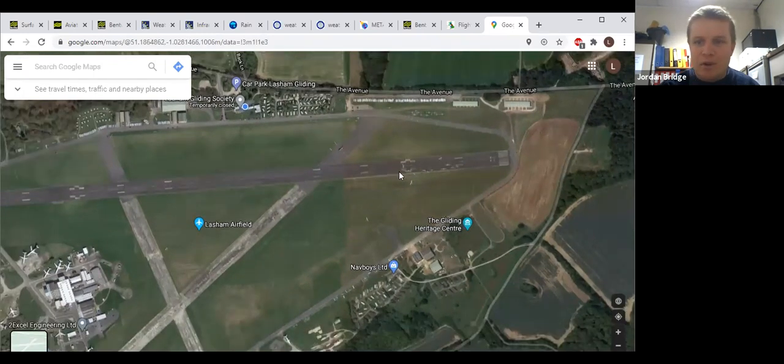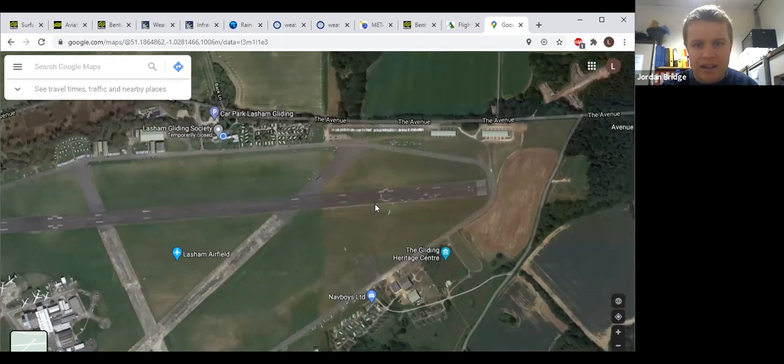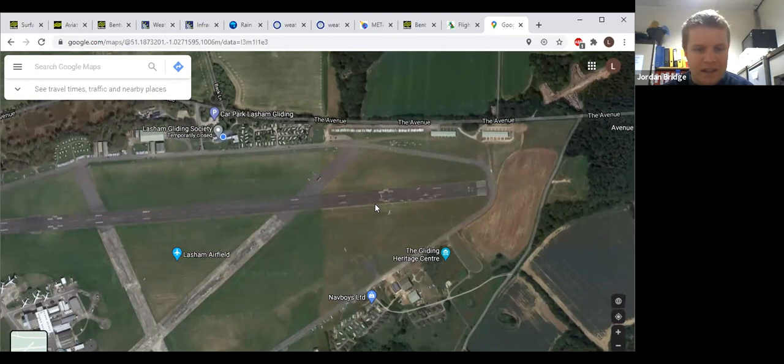If it dries out, we might be able to operate a little bit more normally, but certainly launching will be happening off the runway. So let's just pay attention to see how bad the grass is after the rain. So either 2.7 or 2.3, we'll make a decision once we get out there.